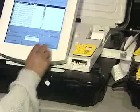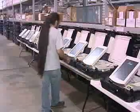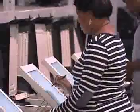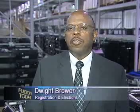More than 3,000 touchscreen voting machines and optical scan tabulators for mail-in, absentee, and provisional ballots have been checked and double-checked. Testing a machine is a requirement by state code. The election statute requires us to test all machines before we actually deploy them for an official election.